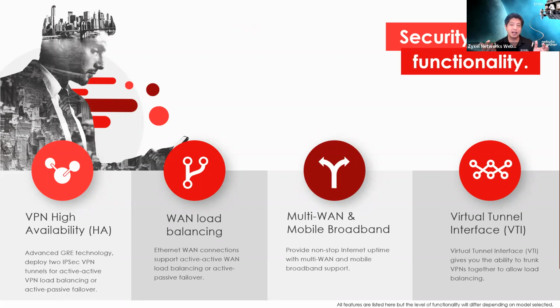So by adding a secondary connection, maybe a synchronous connection from fiber or some other connection from an ISP, you're able to increase your upload speeds and even do virtual tunneling on that interface. It makes, in essence, a bigger pipe for your remote users and clients there.